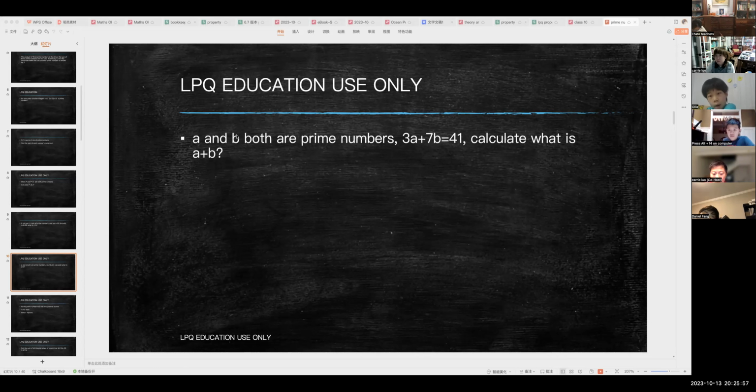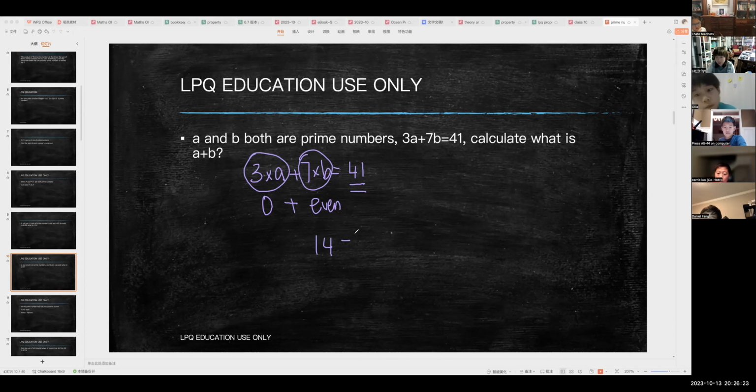Okay, good job. I don't know who is who, okay? So let's take a look at this one. So 3 times A plus 7 times B equals an odd number. So we know that only odd plus even equals odd, right? So that means B or A, one of them must be 2. So let's see, if B equals 2, so 3A plus 14 equals 41. So 3A equals what? Equals 27. So A equals 9.